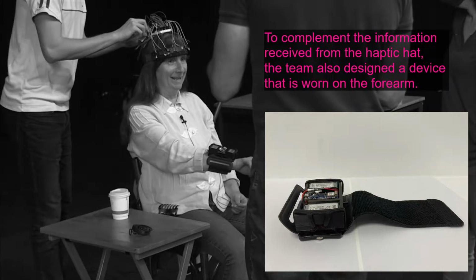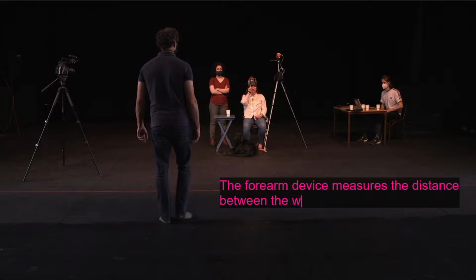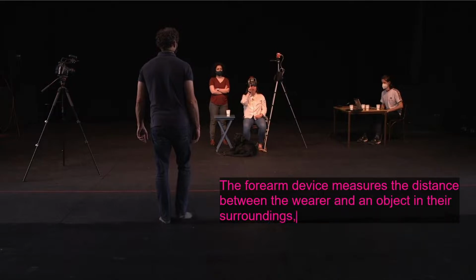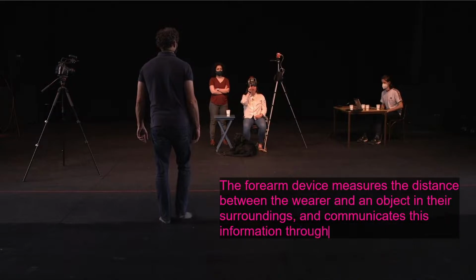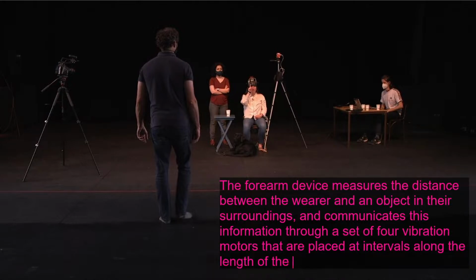To complement the information received from the haptic hat, the team also designed a device that is worn on the forearm. The forearm device measures the distance between the wearer and an object in their surroundings and communicates this information through a set of 4 vibration motors that are placed at intervals along the length of the device.